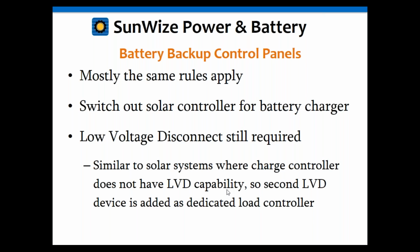All right, so I want to briefly talk about the control panels for battery backup applications, which are really pretty similar and analogous to a lot of the control panel topics that we've talked about so far. Really, the fundamental difference from a high level mostly is that the solar charge controller is swapped out for a battery charger. Now, one of the effects of this is that typically in a solar control panel application, the LVD is included within the solar charge controller. Now, not always, but oftentimes it is, especially with the SunSaver, ProStar MPPT lines.